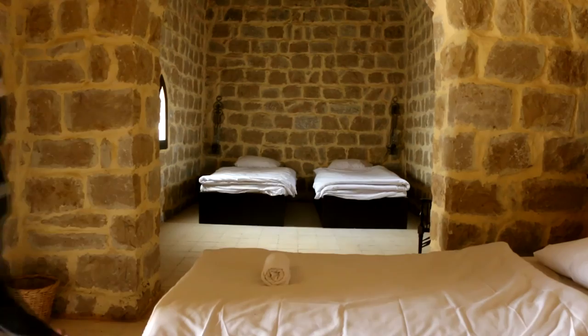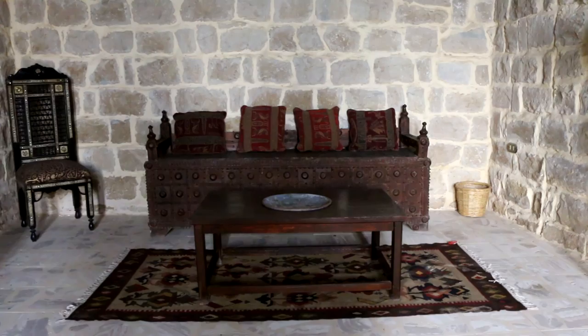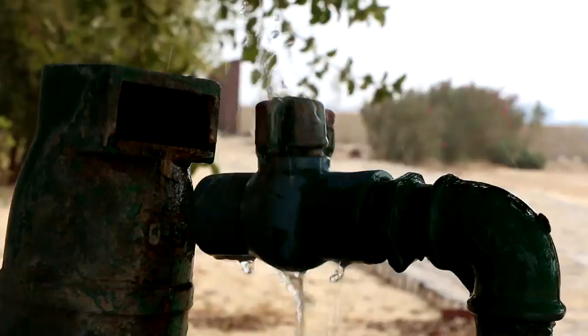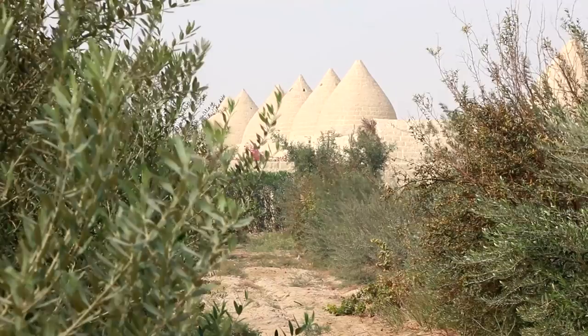And that employs people. We are also developing a scheme for training rural women of the villages in reviving the rural cuisine and the culinary tastes of Egypt. And then there is the eco-living side, which really depends on eco-farming, eco-architecture and eco-energy.